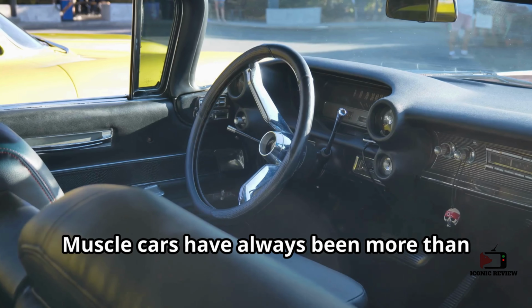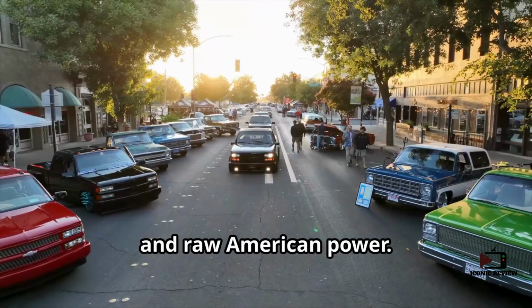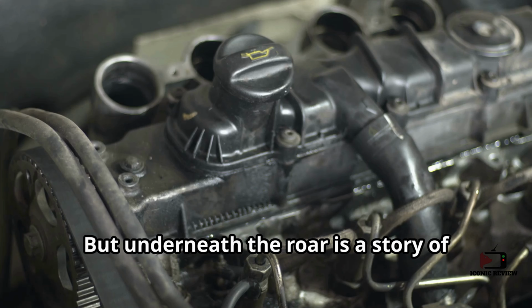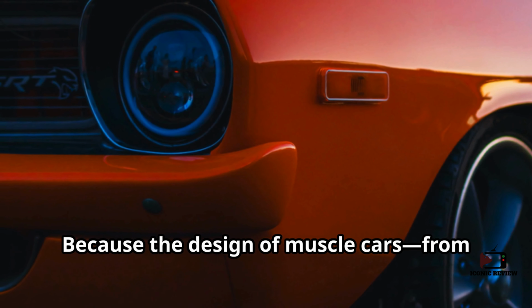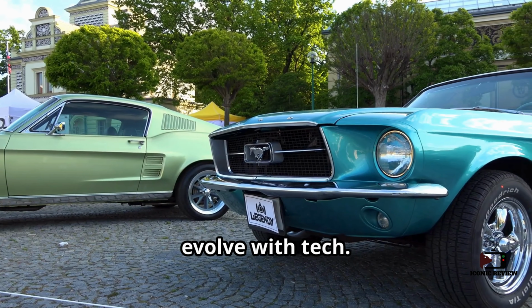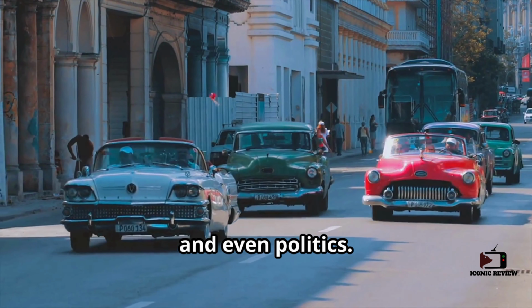Muscle cars have always been more than just cars. They're a symbol of youth, freedom, and raw American power. Part rebellion, part craftsmanship, part show-off. But underneath the roar is a story of changing times. Because the design of muscle cars, from their aggressive stances to their sharp edges and wide shoulders, didn't just evolve with tech. It evolved with culture, law, and even politics.